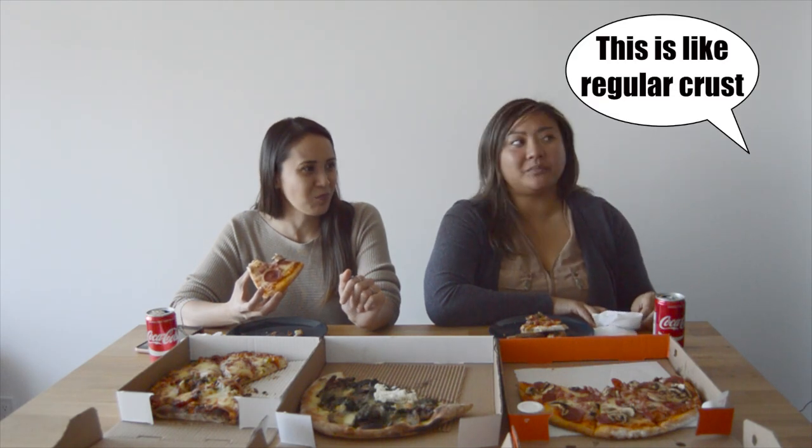Boom. This is delicious. Oh, now I taste the cauliflower. You got that trick. I know, right? This is like regular crust. I feel like it's regular crust, but I could taste the cauliflower. I'm really pleasantly surprised that this is good. I didn't think I would like this one at all. This is the one I was least looking forward to.